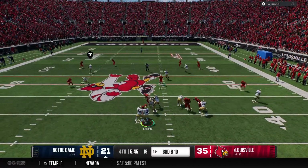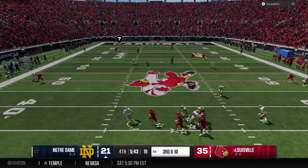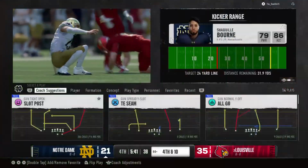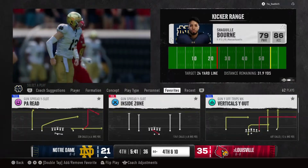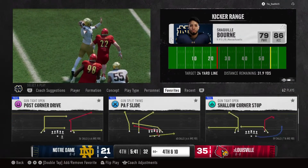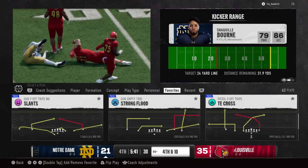Dropping back, looking to throw for the first down. He's moving out of the pocket. Incomplete. He was hit as he threw the ball. That's a big third down defensive play. Well, that's not what you want to see as an offense when you're trailing late in a football game. An incompletion on third down and long.